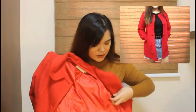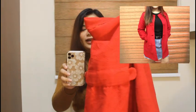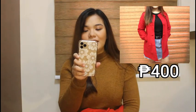Sobrang cute niya, di ba? Wala siyang sira. Meron kasi yung ibang coats meron eh. So, wala siyang sira. It's color red. Nakikita niyo naman. And, 400 pesos lang siya. And sabi doon, medium. Pero malaki na siya for medium. Sobrang kasyang-kasya nga siya sa akin. Maluwag pa. So, I think hindi lang siya medium.